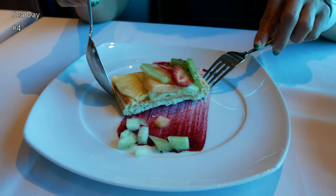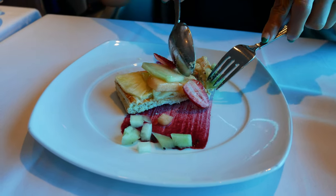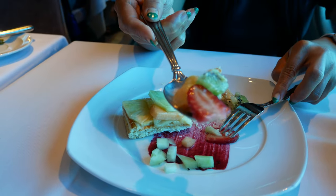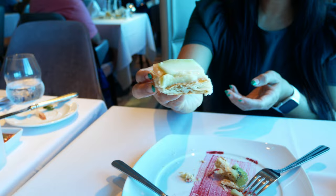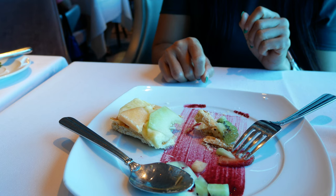Very dramatic with the sauce there. It's a pretty looking art. Kiwi here. Let me try this one. Oh, I gotta get the part with this. There's some custard. Let's take another bite. Just for you guys. Not bad. Probably not the best fruit tart I've tried, because I think the bread underneath is a little bit too dry, and there's a lot of it. Yeah, it's a little bit too dry, I think. Overall, it's not too bad.